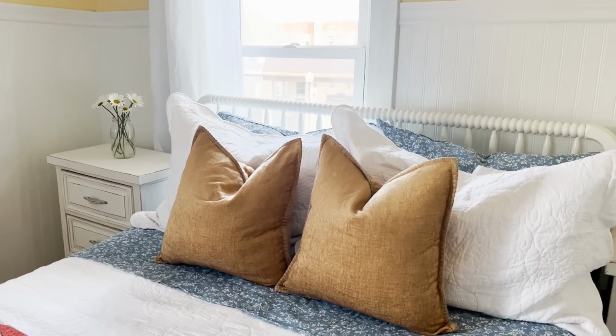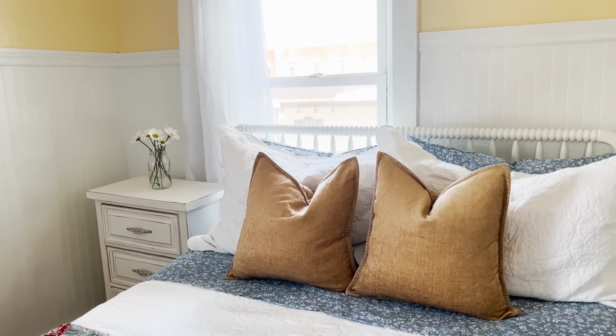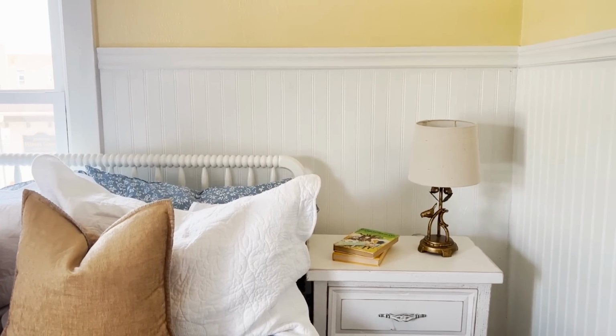I mean, three drawers on either side. She has plenty of clothing storage, which you guys know, if you know old houses, there's not a lot of clothing storage, so it's perfect for her.